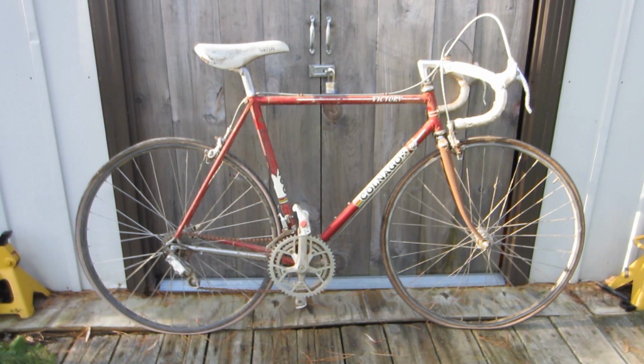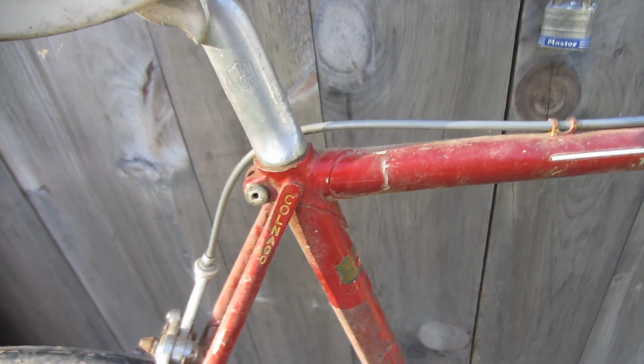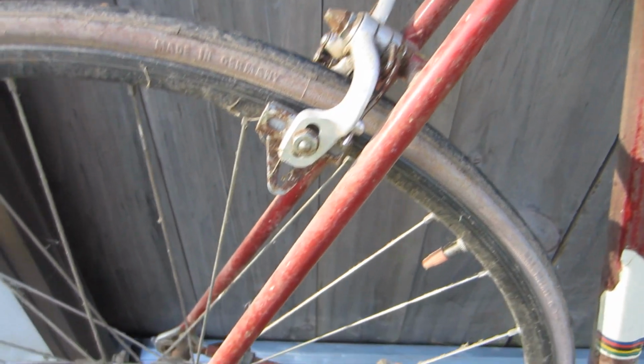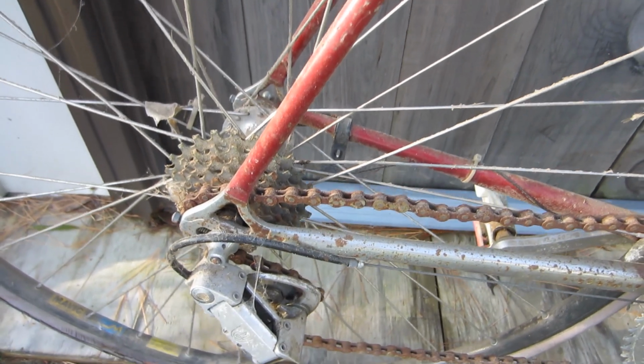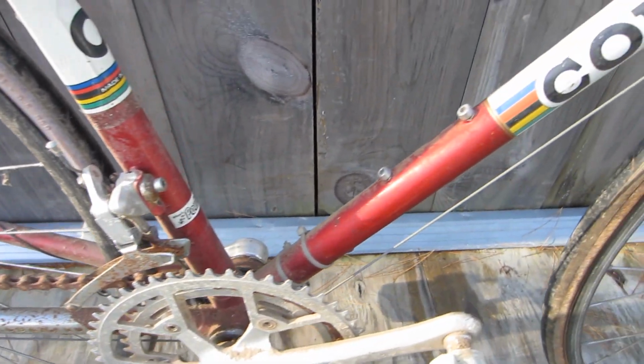My friend and neighbor knows this, and he was given a vintage Peugeot 12-speed, which he passed along to me to give away. And that was a nice bike to work on. I was really impressed by its quality, and he was impressed by my work on the restoration.